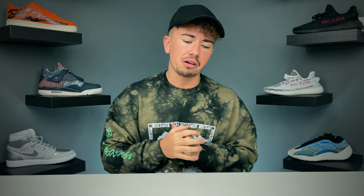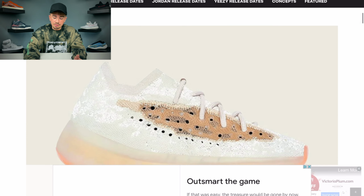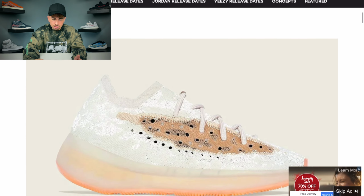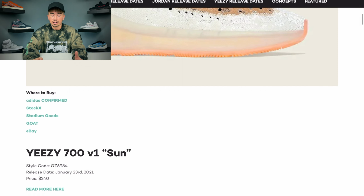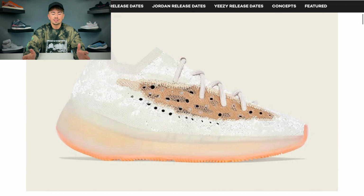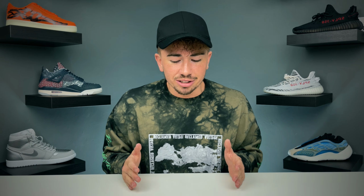So Yeezys in January. We've got two that are right now known to be releasing this month. First of all, coming up is the Yeezy 380 Yeshurite. This colorway right here. Now, this one I was actually kind of looking forward to. I think it's a very, very clean colorway. I love the 380s, you guys already know. This is probably not my favorite, but it's certainly up there in terms of, yeah, it looks clean. And again, it's not that hard to beat some of those previous Yeezy 380 colorways.